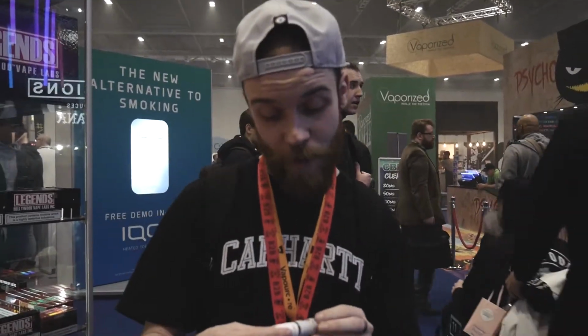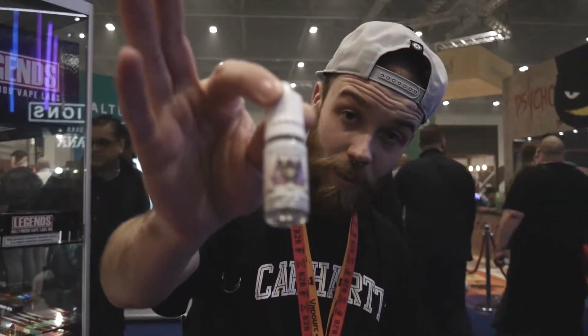They have a new flavour which is called Nirvana. It's damn good. It is peach, mango and raspberry. Super good. Probably my three favourite fruits all in one. I've been on a fruity vape hype recently, so I'm really liking this.